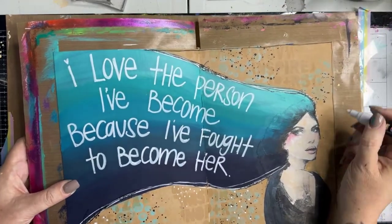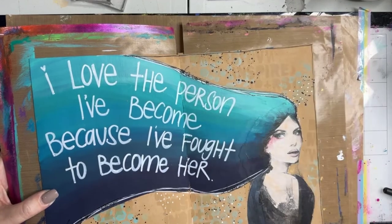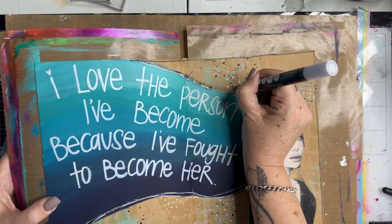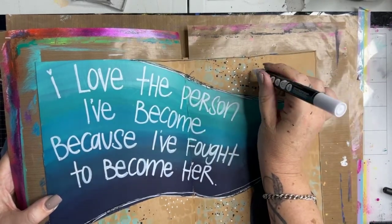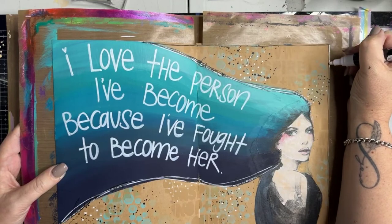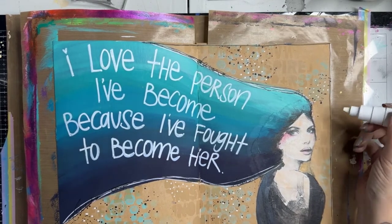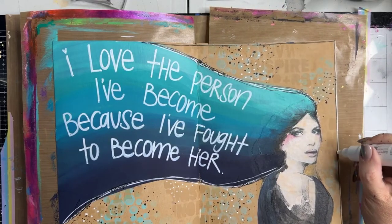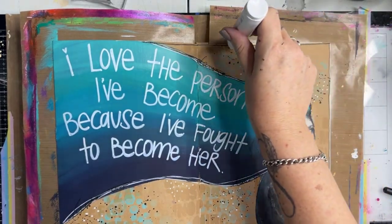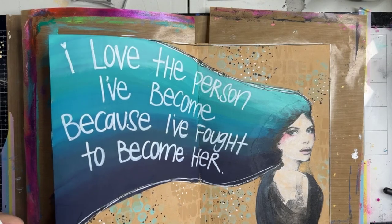I'm just going to add a few white dots in the mix. And as you can see, I'm putting the dots in where the black splatters are, so that they don't stand out too much, except for there where I just went off on a tangent. The only other thing that I was going to do for this page is put some script over the top here. But I've changed my mind and I'm not going to do it. I think I'm just going to leave it as it is.